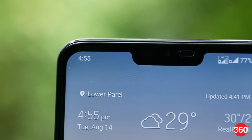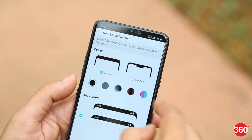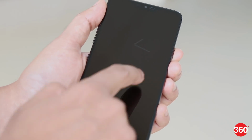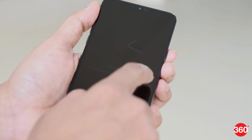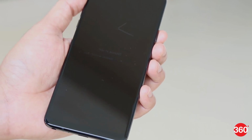The G7 Plus Think has a notch too, or as LG calls it, a new second screen. You have the option to hide it and add different backgrounds, but we found the default black one looks the best. You can enable the always on display feature too, which also gives you interactive toggles for Wi-Fi, Bluetooth, etc. and playback buttons for music, but since this isn't an OLED panel, the backlight for the entire display needs to stay on instead of just the required pixels.